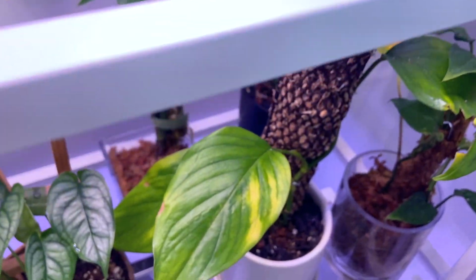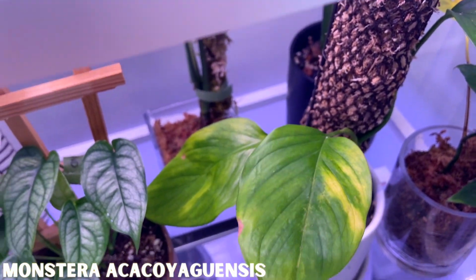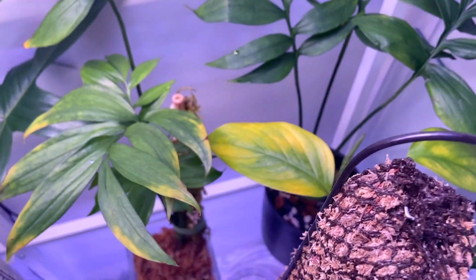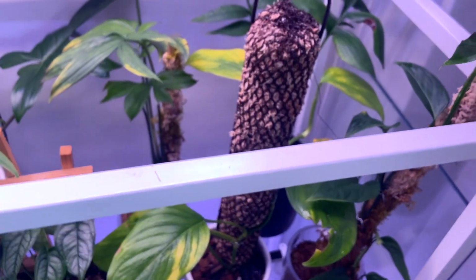And then here is another Monstera acacoyaguensis. This one's also been struggling a lot. There's a lot of yellowing and we're not really sure why. We're trying everything at this point, but hopefully it does bounce back.